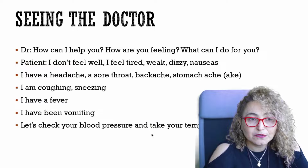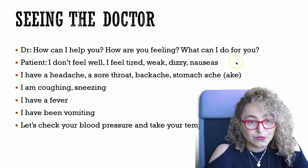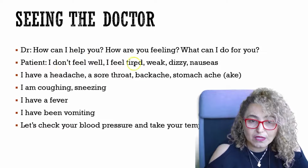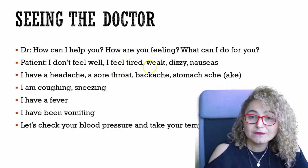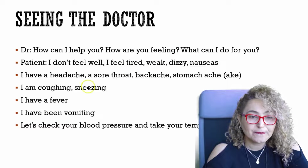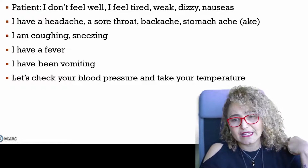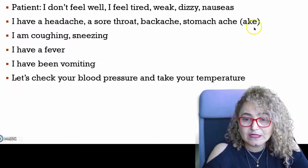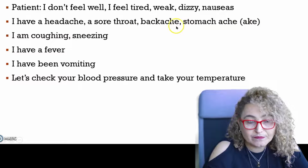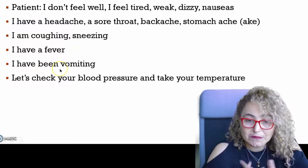So you go in and see a doctor now. The doctor will ask you, how can I help you? How are you feeling? What can I do for you? These are some of the symptoms a patient might describe, or you might say, I don't feel well. I feel tired, weak, dizzy, nauseous. I have a headache, a sore throat, a backache, or a stomach ache. When you see this, the pronunciation is ache. Stomach ache, toothache, backache. I'm coughing, sneezing, I have a fever, I have been vomiting, that means throwing up.